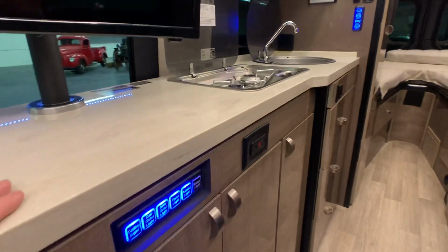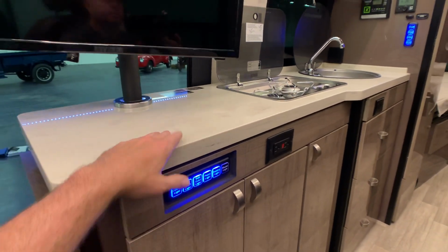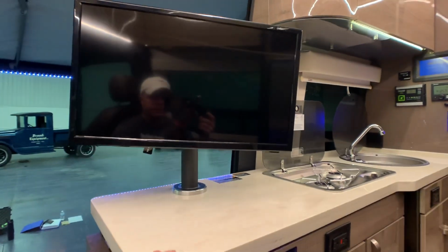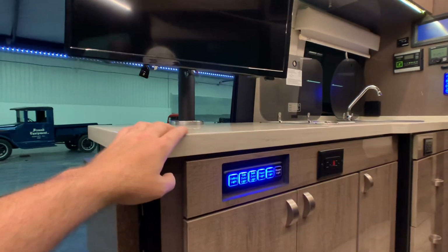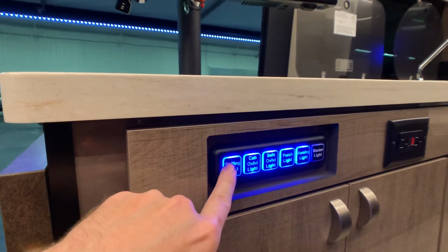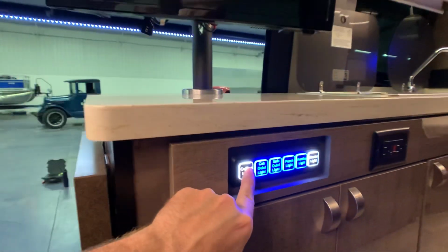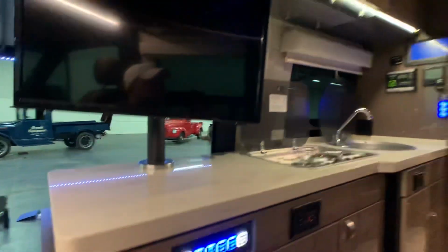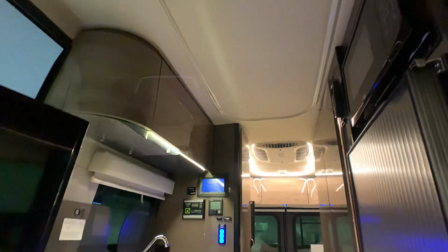Your kitchen area, as I said, Corian countertops, best countertops you're going to get in a Class B. Nice TV here. And I believe you can take that down and stow it away nice and neat for a clean look. All your lights are all lit. And you have ceiling lights, which evidently dim down instead of just turn off, which is nice. There we go. That's nice.